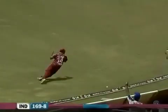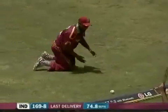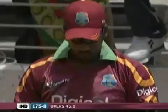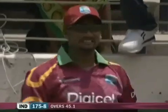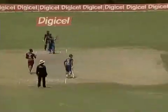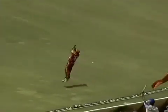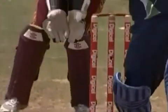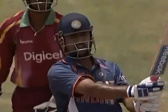Down towards long and dropped. Ravi Rampaul. The fieldsman down there burst through his hands. Really, it was travelling, but you'd fancy yourself to hold on to that. An example of Dhoni's power. This went flat, straight to Rampaul and straight through him. Into the hands and through.